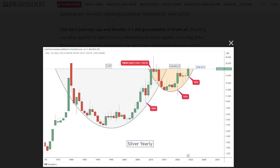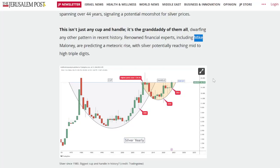And so this is something that very well could mean that this is the first cup for the past 40 years, and now this is the second cup, or maybe the handle. This might be the handle of the cup, but this in and of itself is kind of its own cup. And you know what happens at the end of the cup and the handle? Well, typically it goes back down again too, so we have to think about that as well.